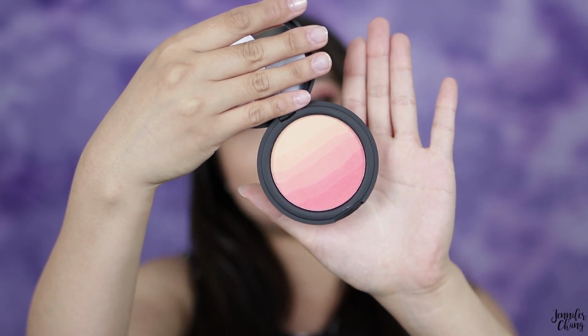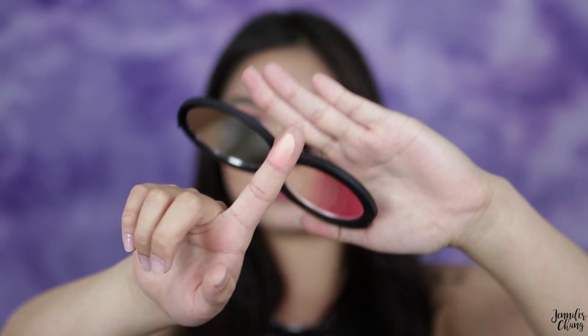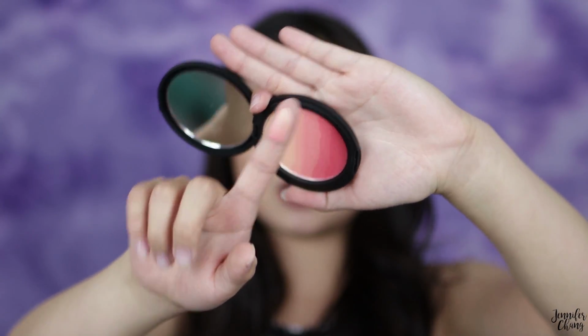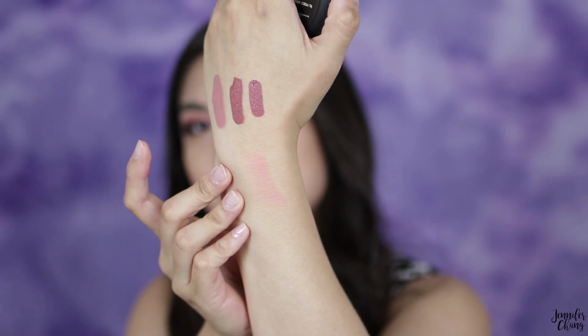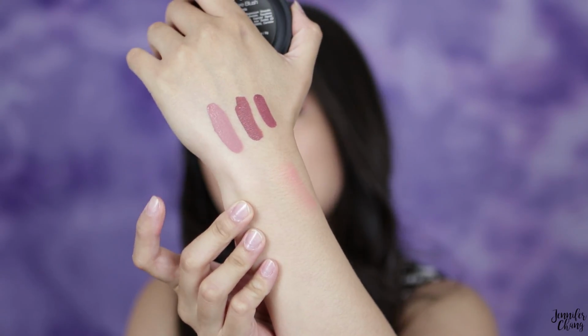This is in the shade Juanita, and it is 8 grams. The first ingredients are mica and talc, and I can probably just go ahead and swatch this for you so you can actually see the ombre that is on my finger. On first swipe it is pretty light, so it might take a little bit of building. I'm not sure. Again, you just saw me take it out of the package, so I will probably use this in a different look and let you guys know how I like it.